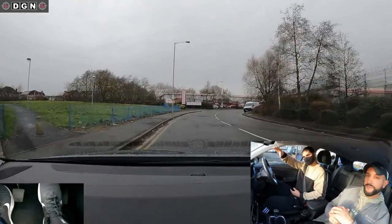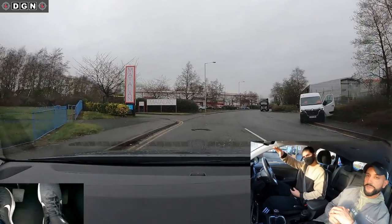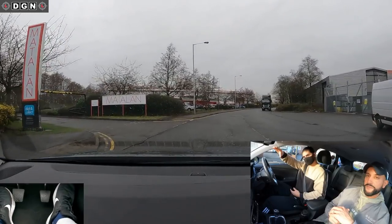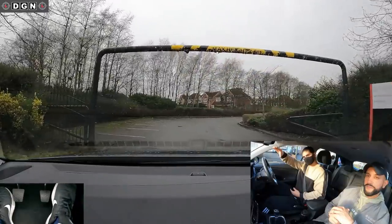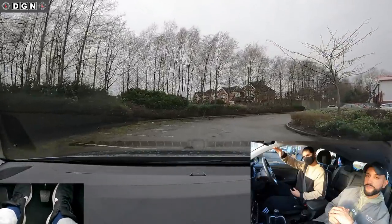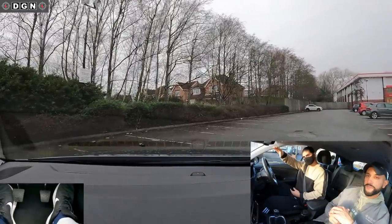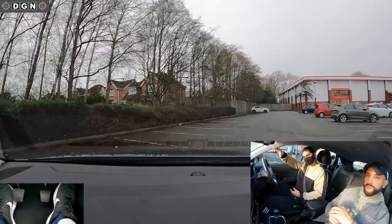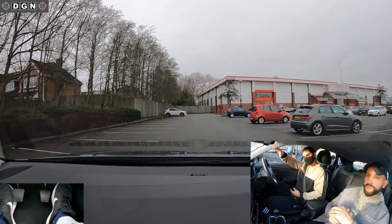Car park. And there's going to be some bays on the right there now, yeah. If you could park forward into any bay on the right, please. Yep. Go a bit further down, in between the red and blue corner.